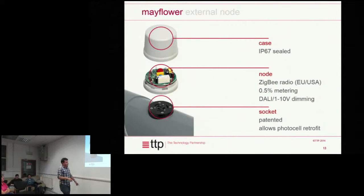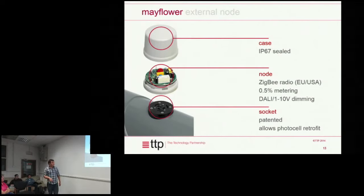What this allows you to do is to meter how much power is actually being used by every single streetlight and be charged accordingly. But the main thing this is used for at the moment is that we can work out whether the streetlight's working or not, which again is very important as we come to that.